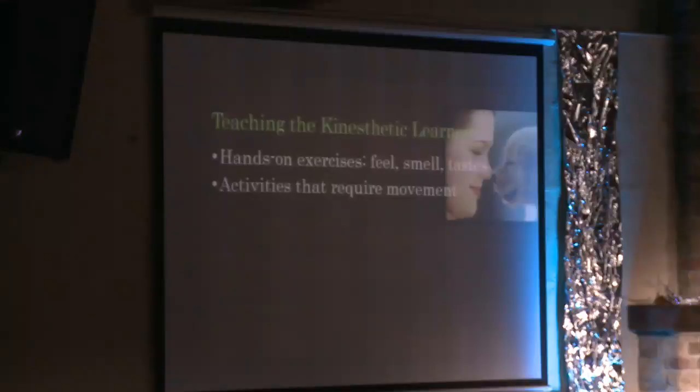All right, teaching the kinesthetic learner. So, hands-on sorts of things, exercises. Well, hands-on exercises, but literally exercises too. Feel, smell, taste. Rock climbing, mountain bike events, things like that. Activities that require movement. Sitting still, listening to a lecture? Not so much. How do we usually teach people? Sitting in a lecture. Yes, like right now.